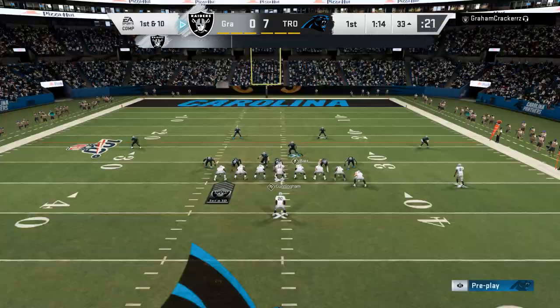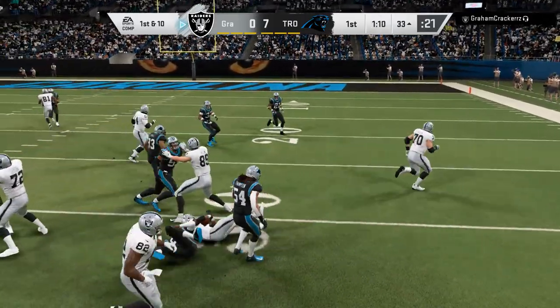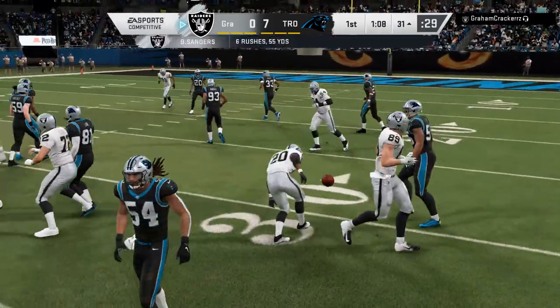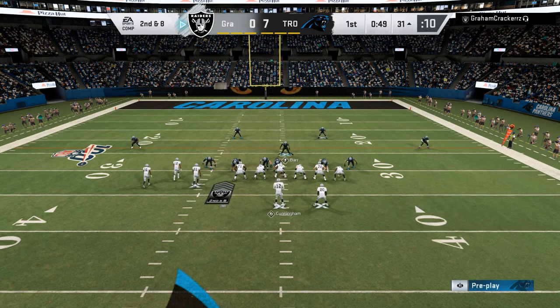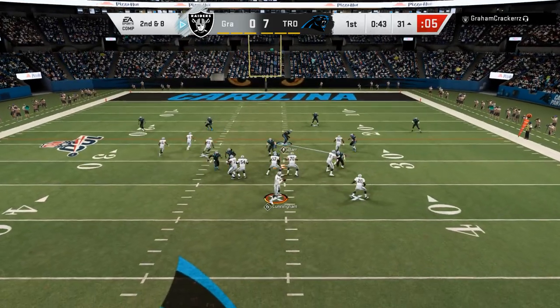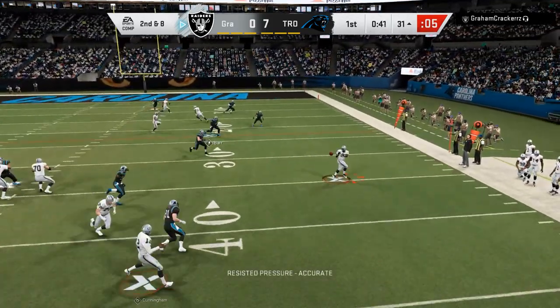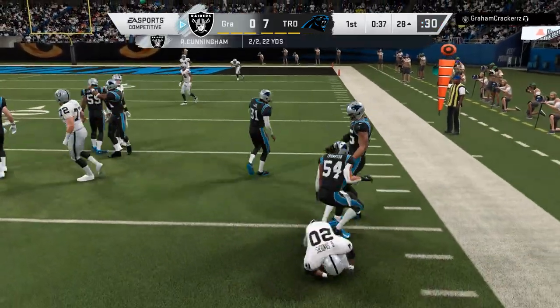I like your boy. Now it's first and 10, down at the 33. Sanders, good for 2. Here's second and 8. Hey, watch the slant. Watch the slant. Cunningham to throw. Sanders has got it, complete. Nope. Too many people there.